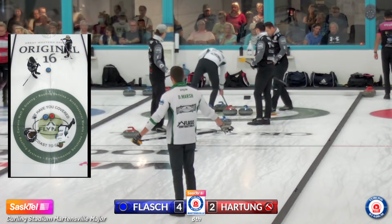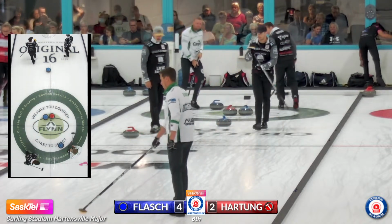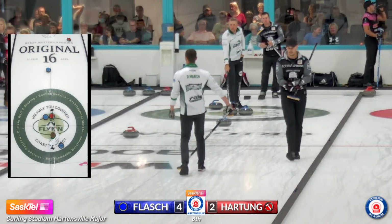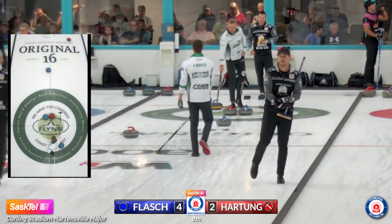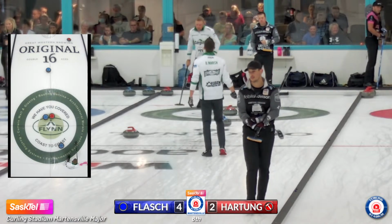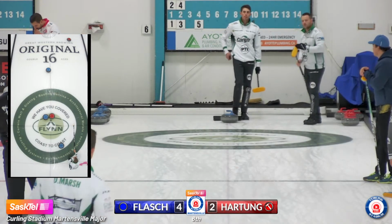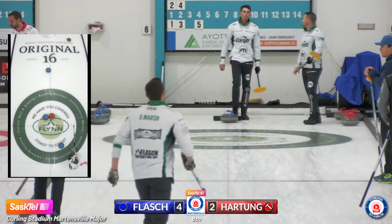This is going to be just a little strong, though. He comes down between the 2 of them, but nudges that rock back, and now there's room to make a play on the red stone. Colton Flasch opting to just freeze to it. I think the red is sitting shot right now.